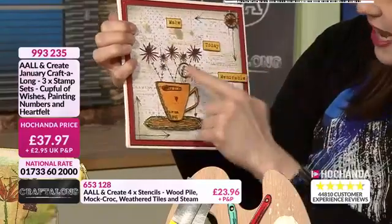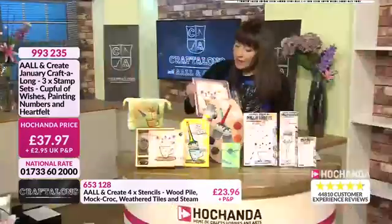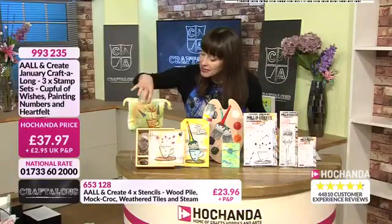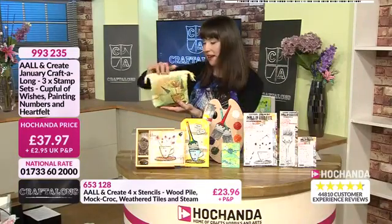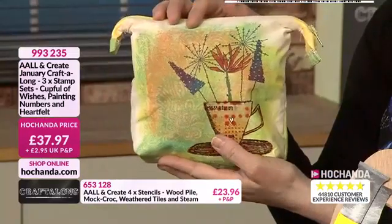Look, I love all these little extra elements. Awesome. Look at that. Beautiful. And then, oh, one more. We've also got this beautiful bag, because, you know, you can use it on your fabrics. Of course you can. Stunning.